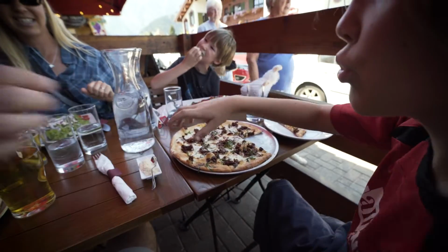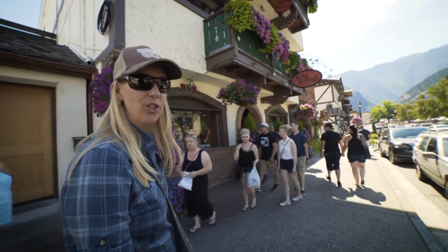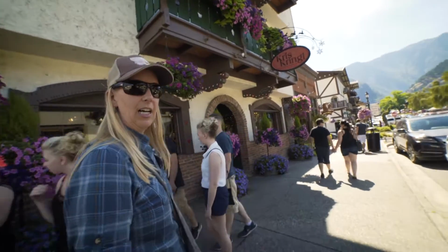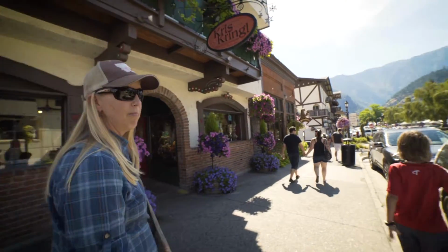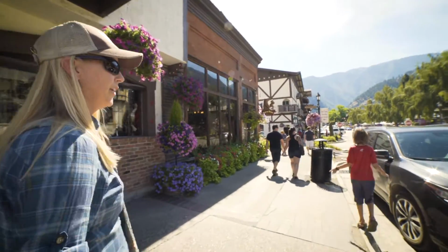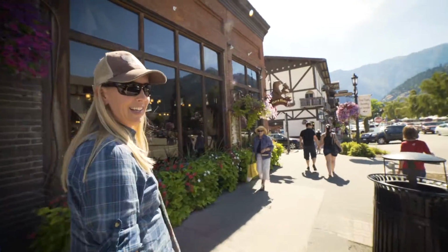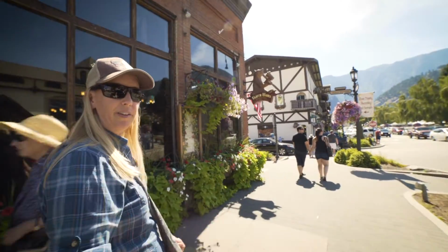Thank you. Enjoy. I originally wanted to stop in Leavenworth because I read about this gingerbread house à la Hansel and Gretel. And then we looked a little bit more into it and saw it was a whole Bavarian themed town. But now we are off to the Gingerbread House because we're eating nothing but sugar on Finn's birthday today.